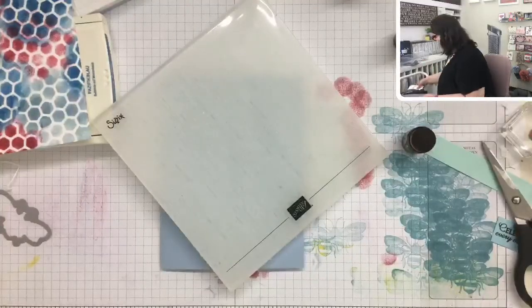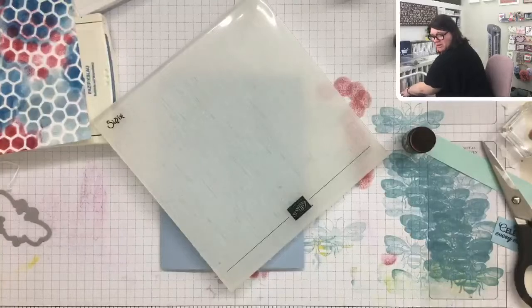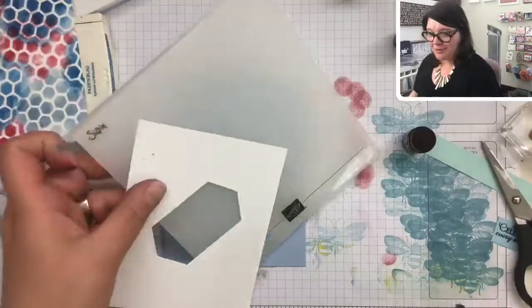What time are we at? Oh, an hour already. I just couldn't stop there again. But I have that piece and I want to show how that works, and it just goes on and on.